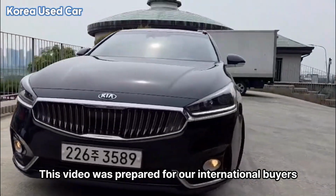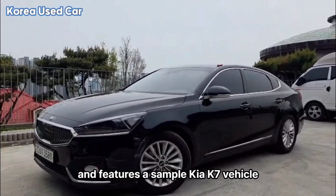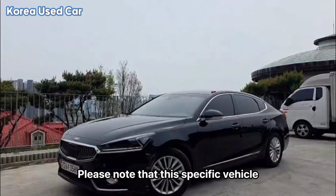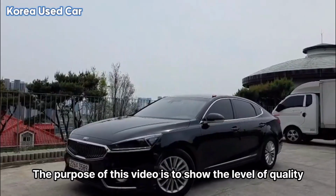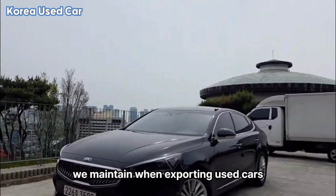This video was prepared for our international buyers and features a sample Kia K7 vehicle. Please note that this specific vehicle has already been sold. The purpose of this video is to show the level of quality we maintain when exporting used cars.